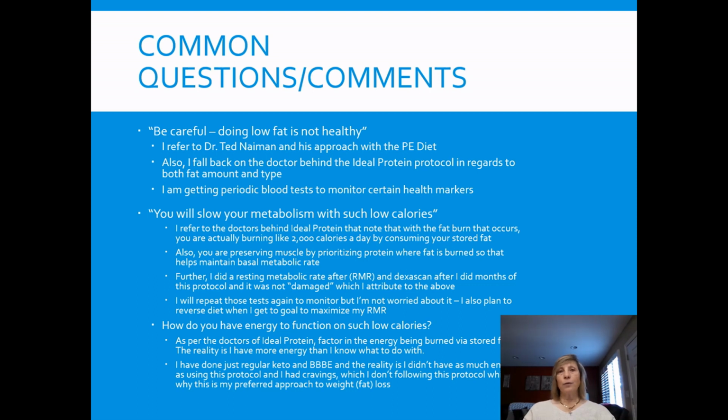And I just want to add one other thing to this, which is I have done both regular keto and Dr. Berry's beef, bacon, butter, and eggs. And yeah, I felt better, but not as good as how I feel on this protocol. And keto in general lowers cravings, but comparatively speaking, this protocol that I'm doing, I have absolutely no cravings. Where I would have cravings for keto treats and sweets on regular keto.